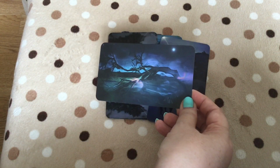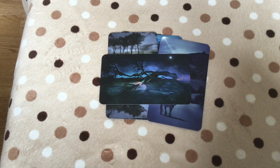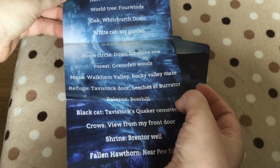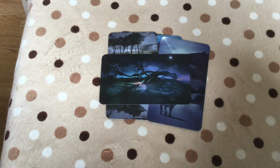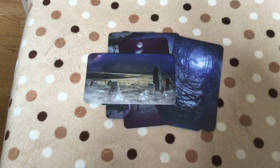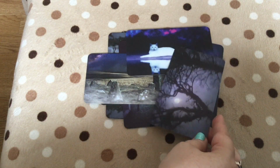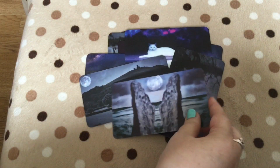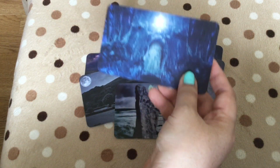So these are all images from Cornwall, and she does include this little paper here that tells you whereabouts all these images are from, which is really cool. But this one is all Cornwall, so they're all places in Cornwall. I mean, look at this, and this speaks to me of magic and witches, and I don't know, like earth spirits and fairies, the fae. This deck does. I mean, especially this. I love this.